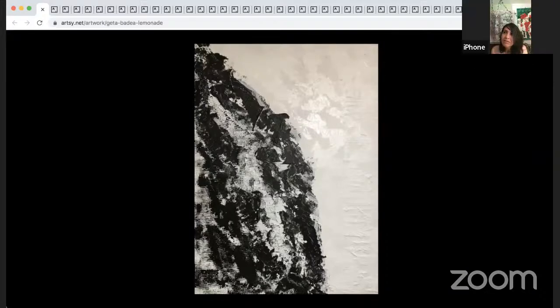This is actually the first piece in a series that I am working on, and it's called Lemonade. You might wonder why it's called Lemonade. Let's say life has thrown several lemons at me, so to say, and I'm trying to make lemonade out of it. The lemonade is through creating pieces of artwork, if that makes any sense.